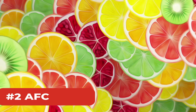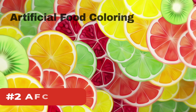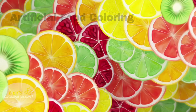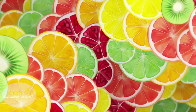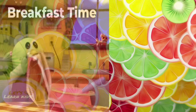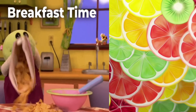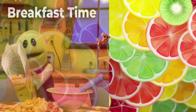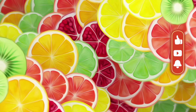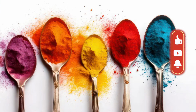2. Artificial food colorings. Ingredients like Red 40 and Yellow 5 are prevalent in many candies, drinks, and even some cereals. Studies have indicated a potential link between these colorings and hyperactivity in children. A well-known example is brightly colored sugary cereals aimed at kids, which often contain multiple artificial colorings.